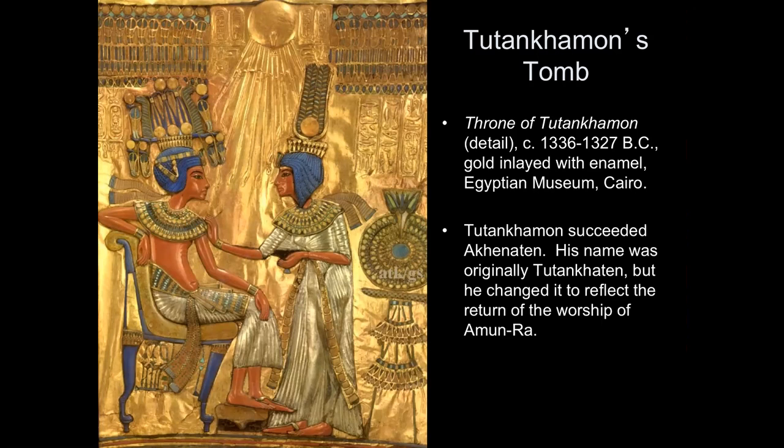But also, the Egyptian pharaohs at this time had been inbreeding for generations. So we're seeing here the throne of Tutankhamun, and Tutankhamun is portrayed just as his father would be. So you know this was made early in his reign with his wife, who is also his sister. And that was very common at the time. And royals have done this throughout the world. It was done in England and Germany in later times after the time of our class.